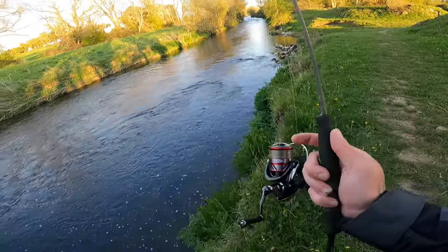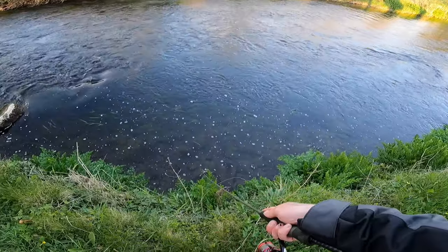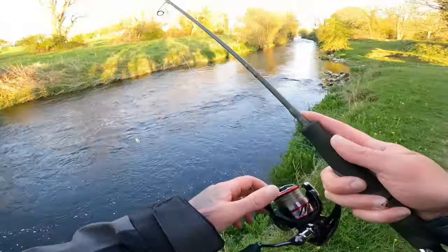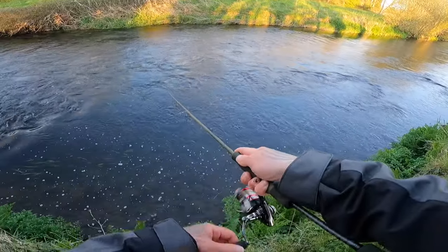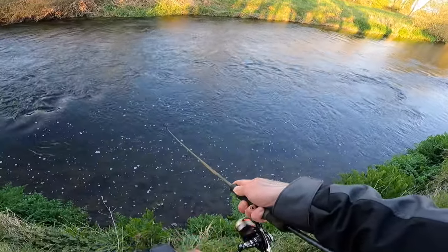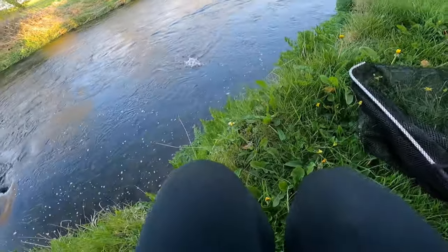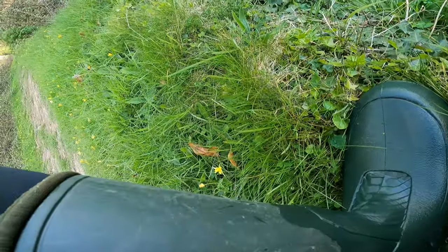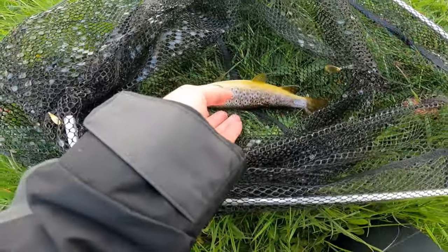Not on the first cast. Not on the second cast. Fish on. It's a fat little trout. Just try to get him into the net. Lovely. Just get this guy unhooked. I'm going to bring him up there to release him a bit closer to the water. Right, there's the little Mepps. There's the little beautiful brown trout.